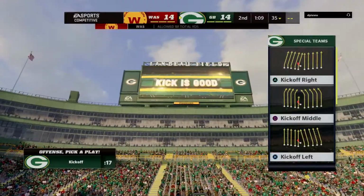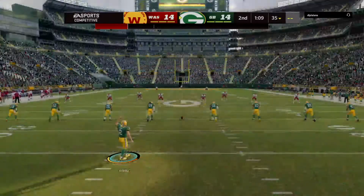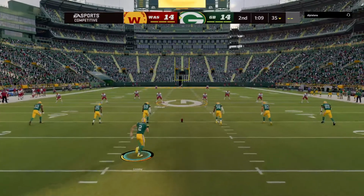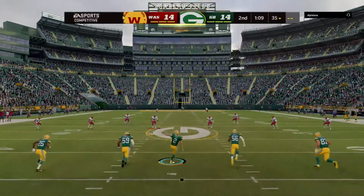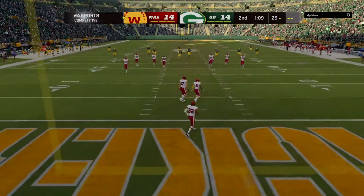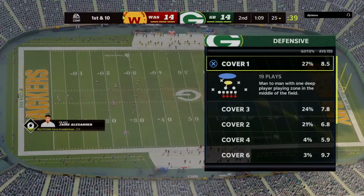Extra point up and good by Crosby. And we are tied here in the second quarter. This one tied at 14 now as he sends this one away. And no return on this one as the fair catch is signaled for and taken.